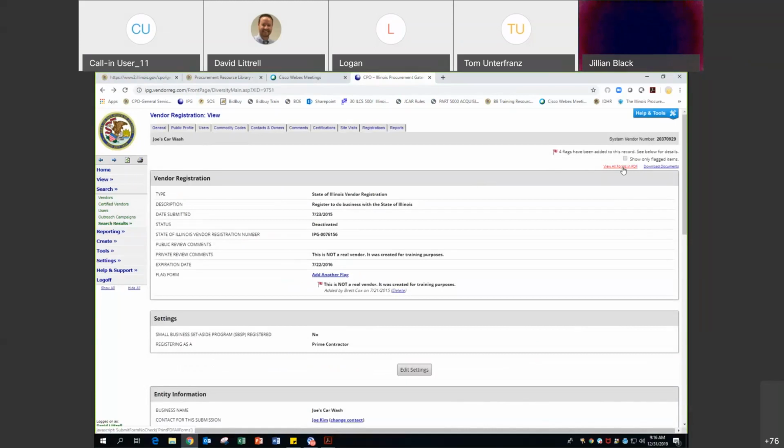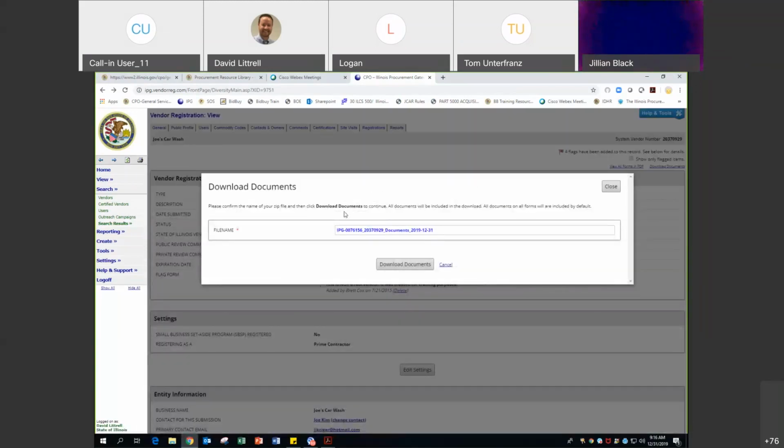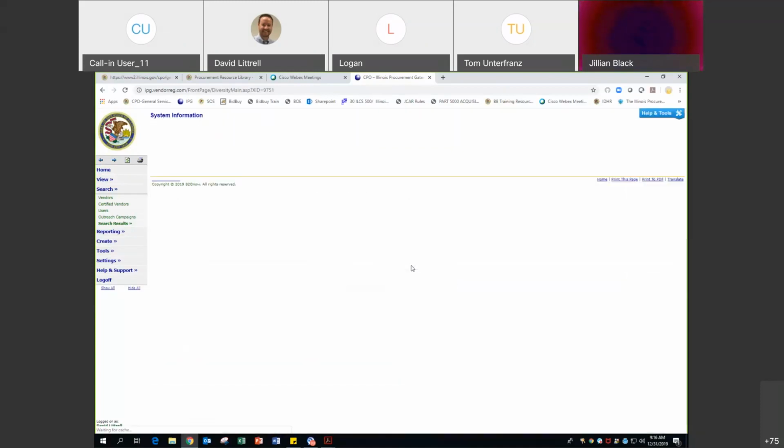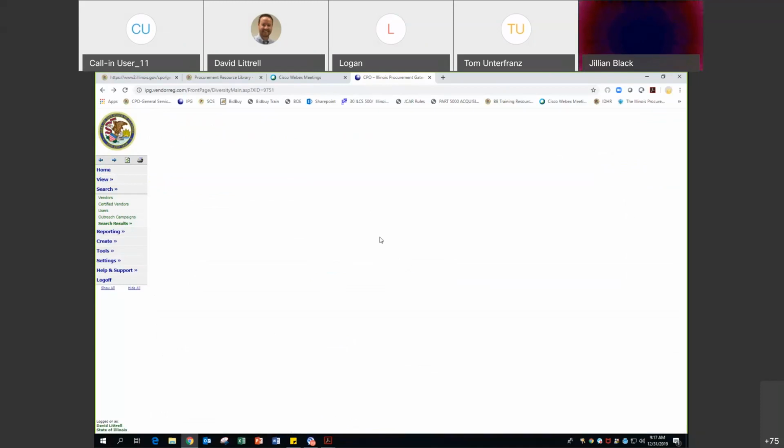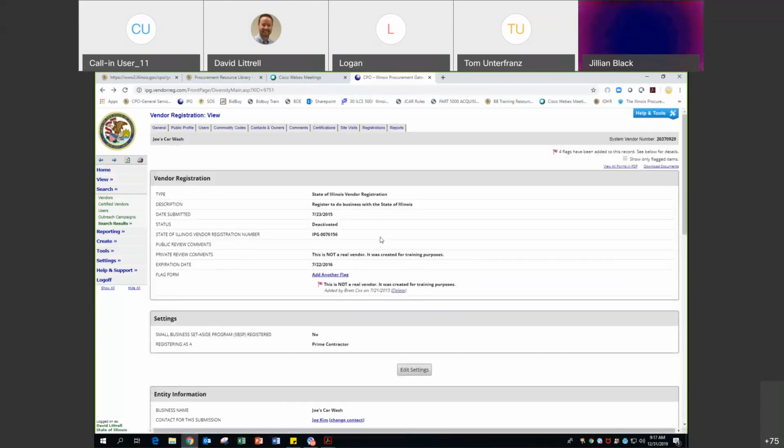Now the other is download documents. If I select download documents, it's going to create a zip file. At that point, that brings in all of the attachments as well. For some reason, with us being a kind of dummy vendor account, I'm getting this error. They can't find this file there. Maybe it was set up and then it was not attached correctly or something like that. But it creates a zip file. You go in and unzip it, save it to your computer, and then upload it into BidBuy.